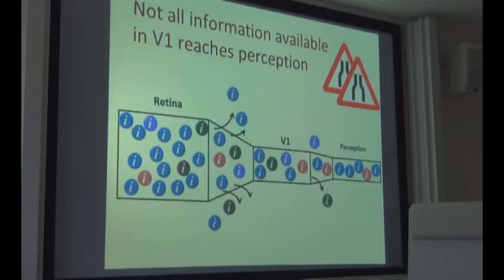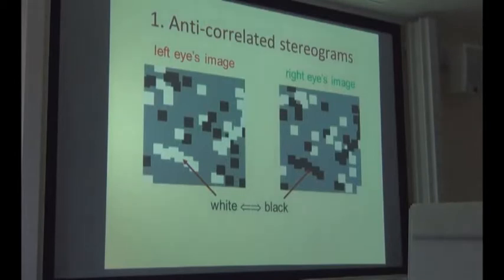But there's another bottleneck that I want to talk about, and that's the fact that, interestingly, not all the information even available in V1 reaches perception, which is maybe less obvious why that would be. I think one great example concerns anticorrelated stereograms. So these are a weird thing cooked up by vision scientists. It's a random dot pattern, but you swap over black and white dots between the eyes, so hopefully it's kind of clear from that picture what's gone on. And unsurprisingly, when you do that, you don't get a depth percept at all. People and monkeys are completely at chance if you ask them to say, does this look in front of or behind the screen? No idea, it just looks a complete mess.